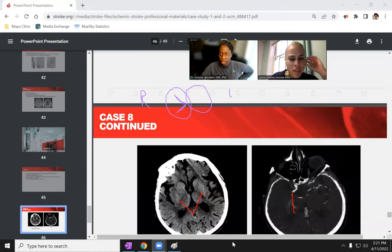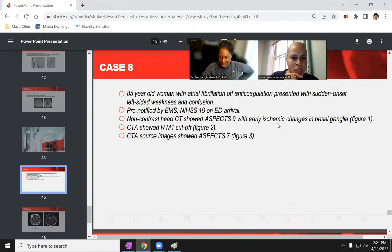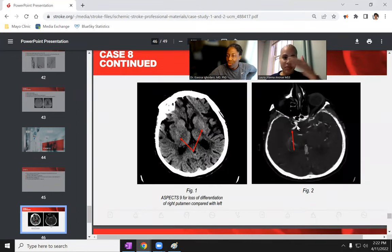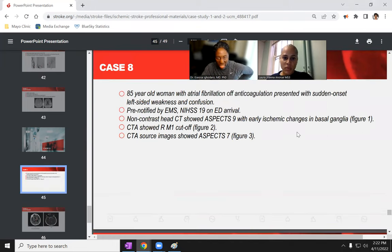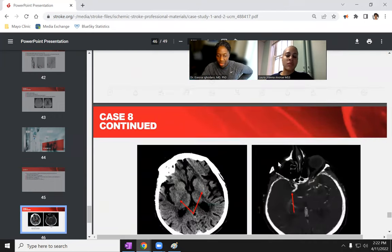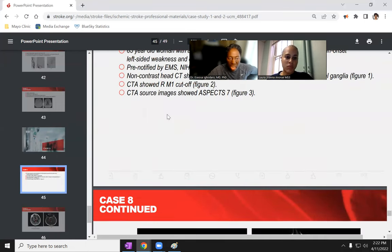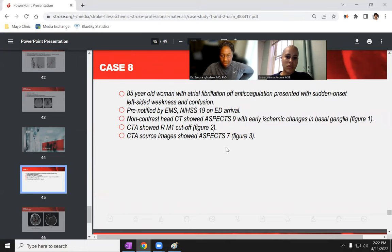Sorry, what were her symptoms again? She had left-sided weakness and confusion. Okay. Let's see. So we looked at the CT, and then we look at, ooh, that is really proximal. So she has a right M1 cutoff. That makes sense. Left-sided symptoms, right M1, CTA source images, ASPECTS 7.